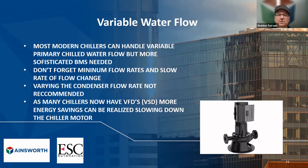So variable water flow is great, but one of the things to keep in mind is it does require more sophisticated automation control, just like static pressure in your building. You change it too quick, bad things happen. So as that's come into plants, it's just something to keep in mind, and keep in mind that there still need to be minimum flow rates for everything. Slow down the rate of change. A lot of buildings are being built without a bypass. They just slow the pump down without considering how it affects the chiller. The boiler too, but we're talking about chillers today. So it's something to keep in mind.